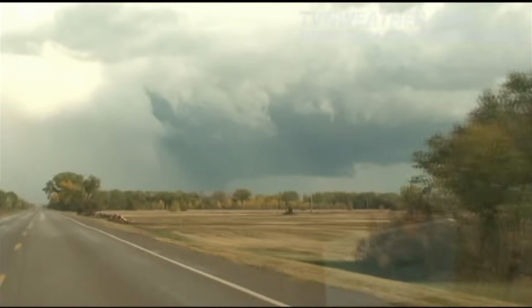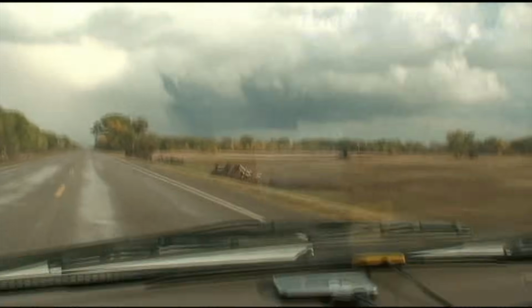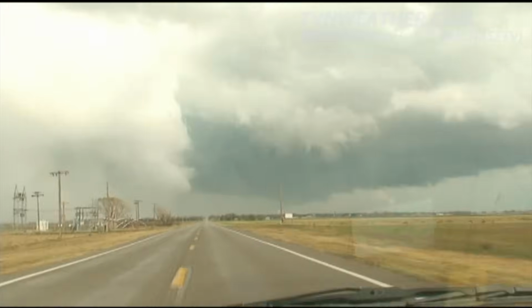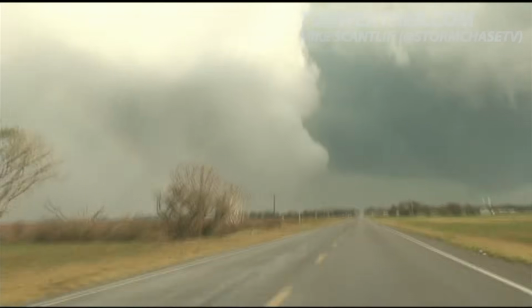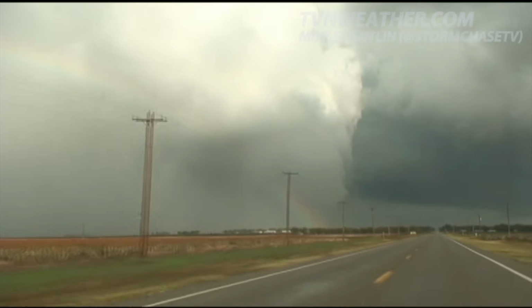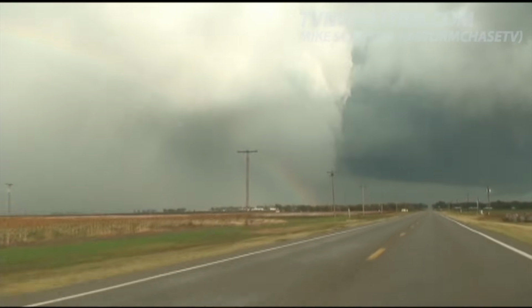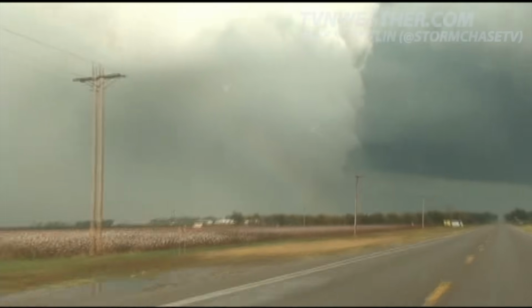Starting to get a little bit of view of the base from behind. Looks like it's just wall cloud right now, no tornado. Then we have the occlusion right here behind it. Oh wow, which might still be on the ground. I'm gonna say that's a tornado on the ground. Yeah, that's definitely a tornado on the ground here with the occlusion, with a rainbow through it.